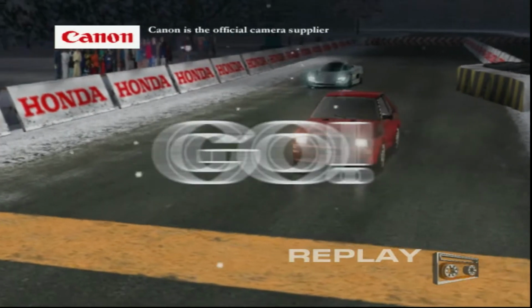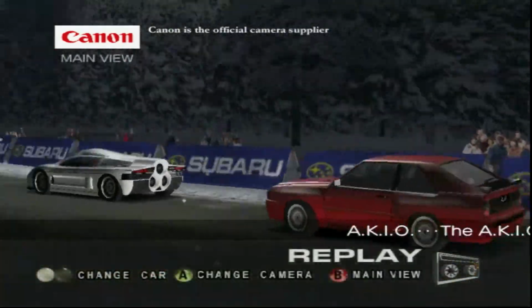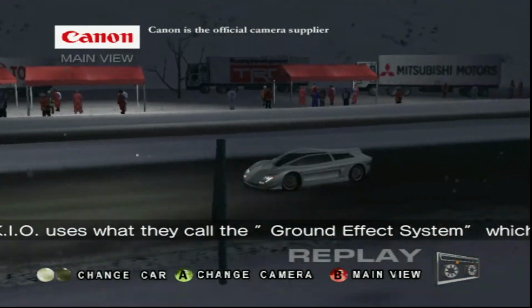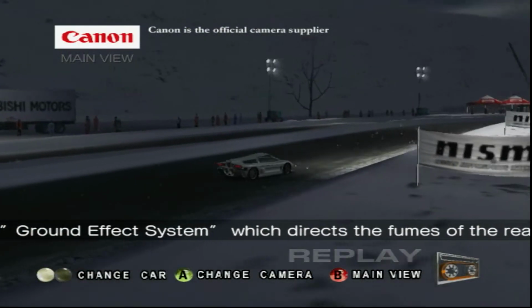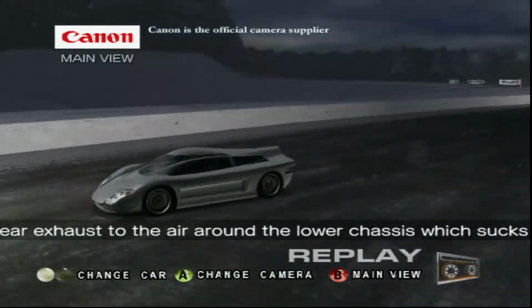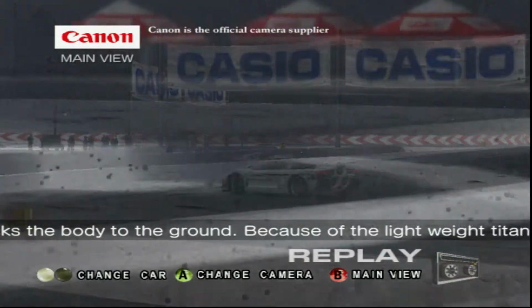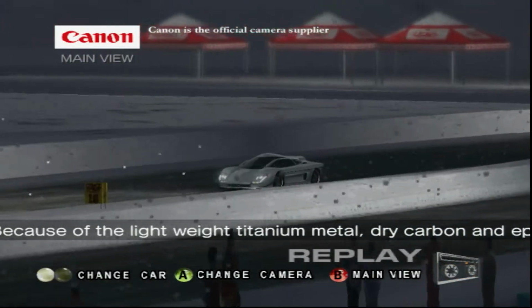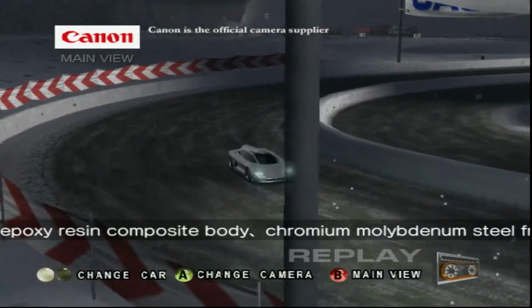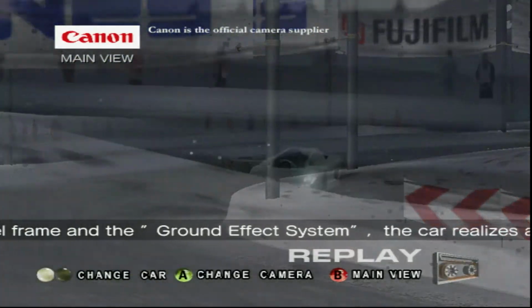Carried over from the Christmas demo edition is the little blurb it has: the AKIO uses what they call the ground effect system, which directs the fumes of the rear exhaust to the air around the lower chassis, which sucks the body down to the ground. Where have you seen that in action? The Chaparral. It kind of sounds like science fiction.